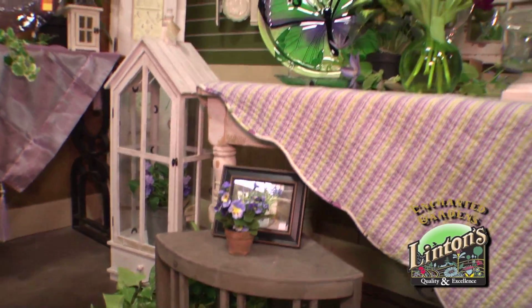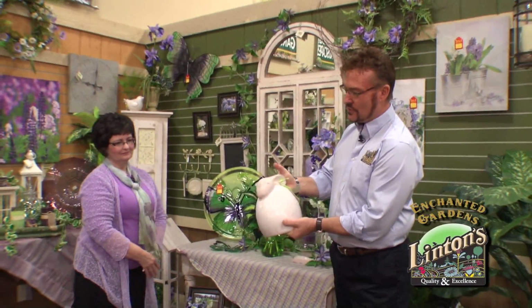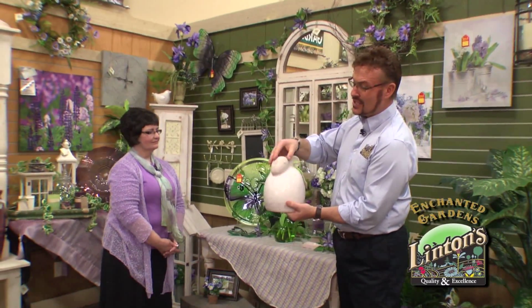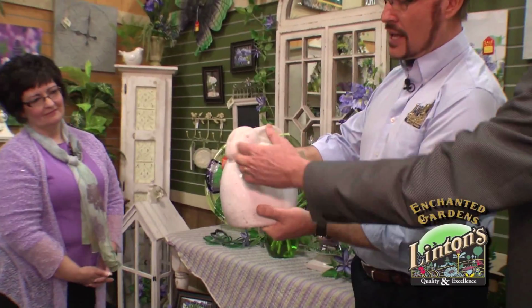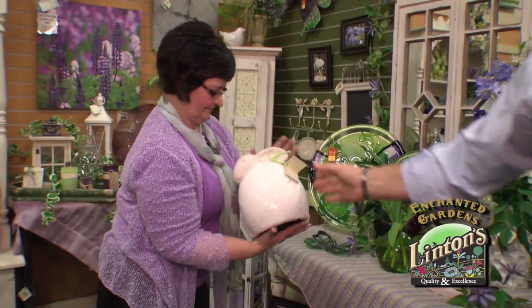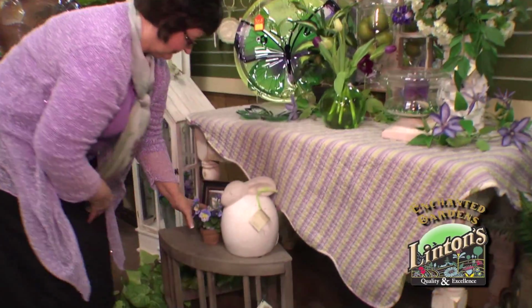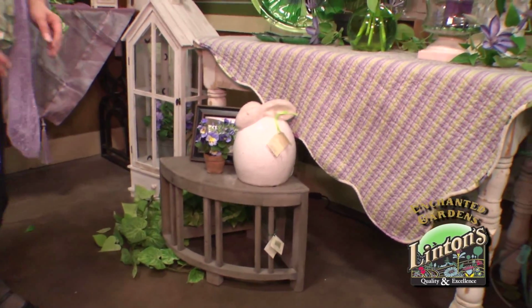Nice. Now this piece complements the ceramic bird that we featured earlier. It has more of a glaze type of finish, and actually no glaze on the face and the ears here. A very, very heavy piece, $25.99 for the rabbit. That's very unique. I don't know that I've seen anything quite like that before. And that's true for a lot of the items here at Linton's Enchanted Gardens, one of a kind.